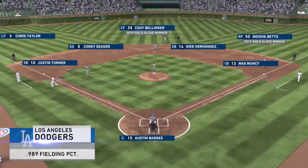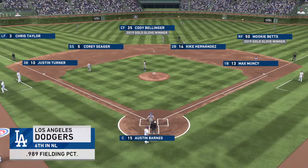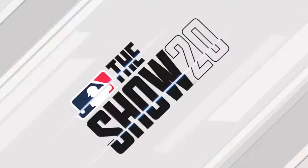All right, guys, here's the defensive alignment for the Los Angeles Dodgers. And if you look at the numbers on this team, defensively, they're in the top 5 fewest errors in the league. Flashing the leather, picking and grinning. Keep an eye on them. They play stout defense.